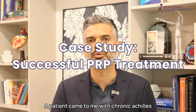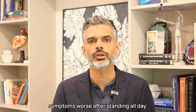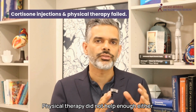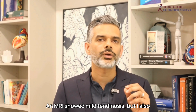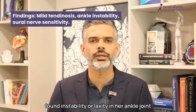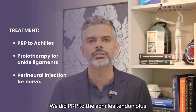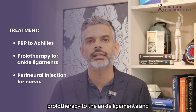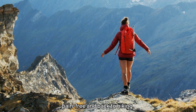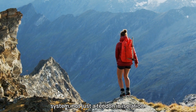A patient came to me with chronic Achilles pain, over a year of burning and tightness symptoms, worse after standing all day. She'd had previous cortisone injections that did not help. Physical therapy did not help enough either. An MRI showed mild tendinosis, but I also found instability or laxity in her ankle joint and sensitivity over the sural nerve as well. We did PRP to the Achilles tendon, plus prolotherapy to the ankle ligaments, and perineural injection therapy for the nerve itself. Within 3 months, she's walking pain-free and back to hiking. That's the power of treating the whole system, not just a tendon in isolation.